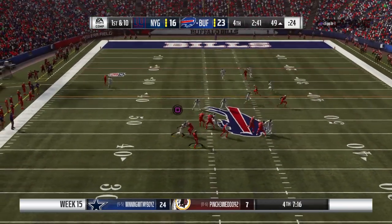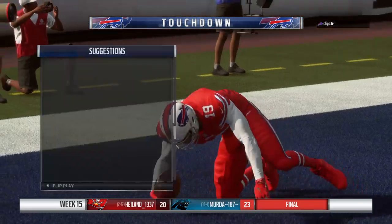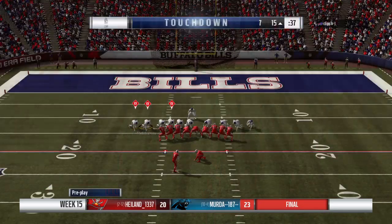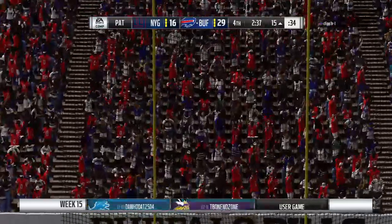Operating from the gun, Griffin. He's going to air one out. Got a man that's caught inside the 10. And he is into the end zone for a Buffalo touchdown. Corey Coleman, his 5th touchdown now on the year. And the Bills will add on to their lead.